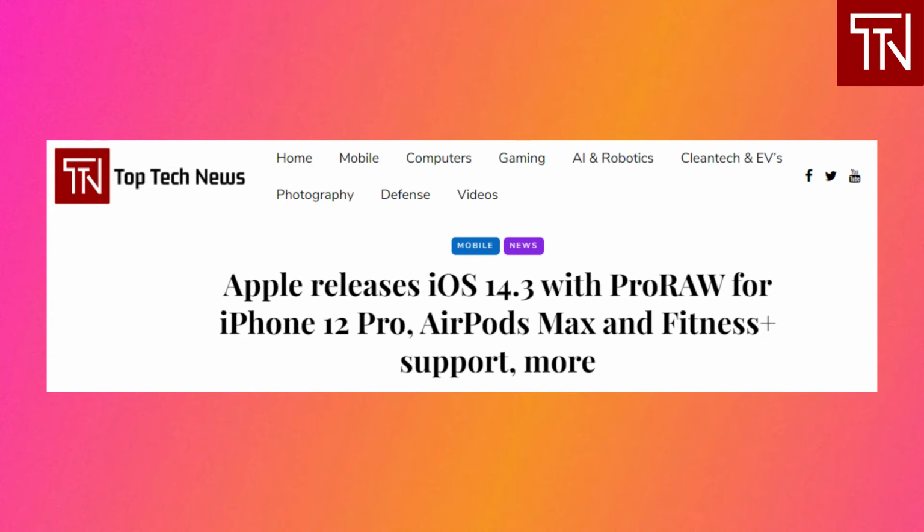Apple has released iOS 14.3 and iPadOS 14.3. The update includes new features such as Apple ProRAW for iPhone 12 Pro users, as well as support for the recently launched AirPods Max over-ear headphones and support for the Apple Fitness Plus service.